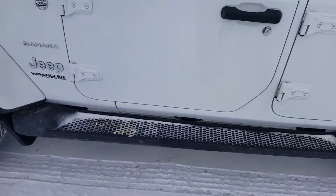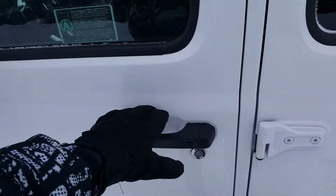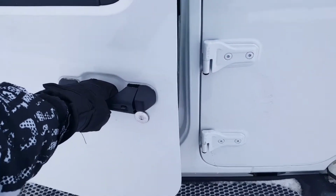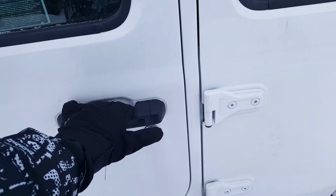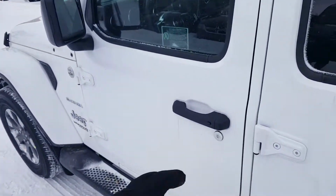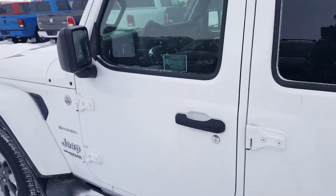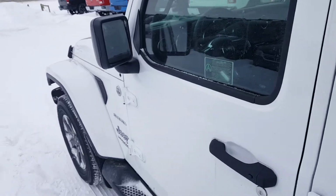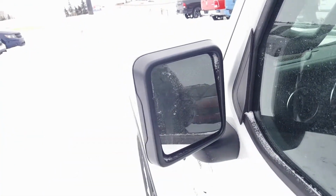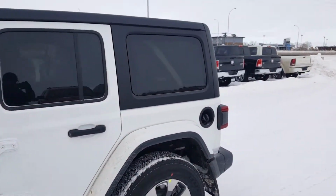Side steps have changed a little bit here, of course. It's a minor detail. Big change is the door handle. Looking at the door handle now, it's a simple pull. We got rid of that big button, which was kind of a pain for a lot of people to use on the door, and you'll notice that the doors shut a lot more easily than they used to. A nice simple push is enough to close it, unlike other style Wranglers where you really have to slam the door. Looking in the side view mirror here, the little triangle in the corner represents the blind spot monitoring.